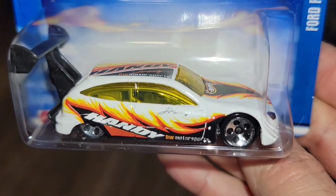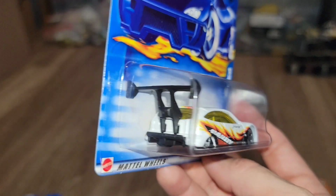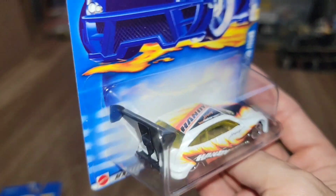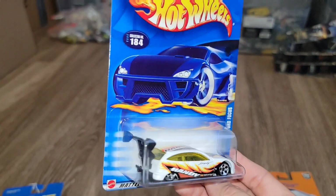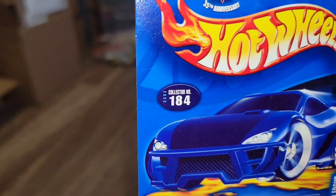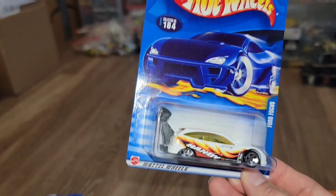And then you do have the J handy right there on the door, fitted with chrome 5 dots and of course this massive black chassis wing. Just an awesome casting. There's not many of these, so it's not going to be hard to collect them all, but it is collector 184 out of 2002. Just a fresh looking cast.